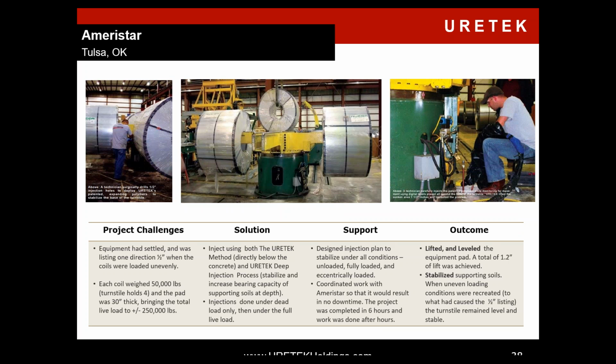All right, now we've arrived at the case studies. And this is an equipment stabilization and lifting application. This project's a great example of significant load in a relatively small footprint. The aluminum coil turnstiles would lift to one side when it turned or when it was unevenly loaded. URETEK stabilized the weak soil and lifted under the sleeper slab under full live load conditions that exceeded 250,000 pounds, and we were able to lift it back to its original elevation.